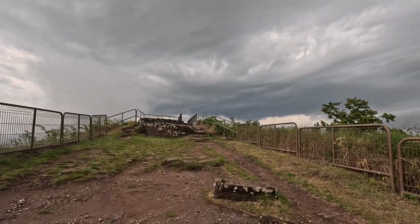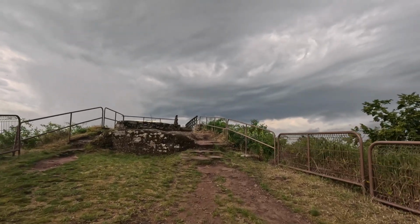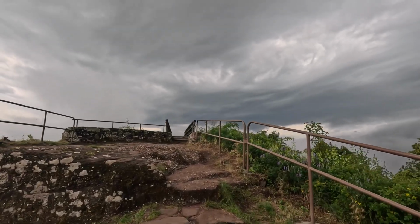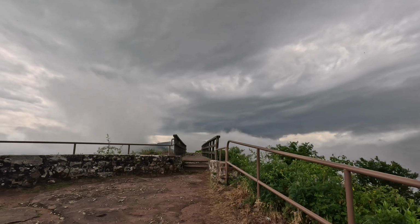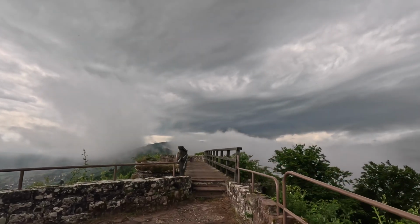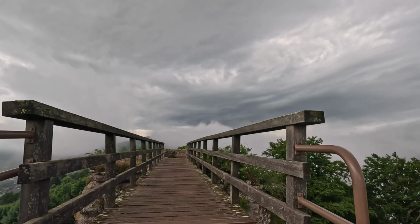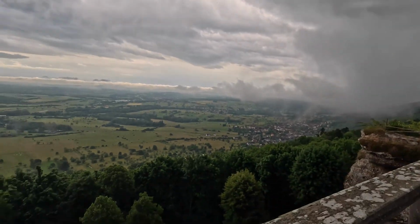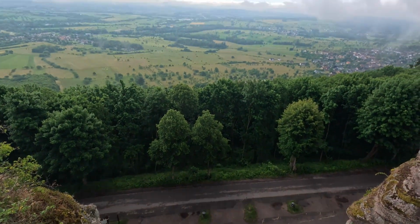Don't ask me why it's called the Devil's Bridge, but maybe it's just a long way down. It says look for the spire in the distance. Looks like it's covered by clouds, but you can kind of see another castle over the top. The Devil's Bridge. Woo! Kind of scared to hold my camera. That is a long way down.